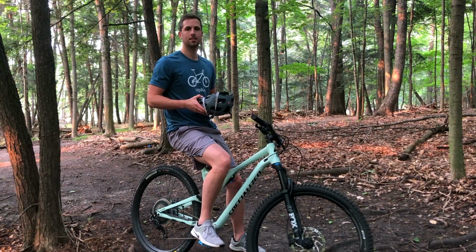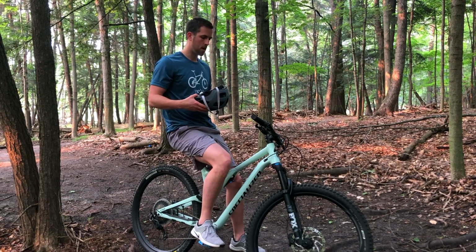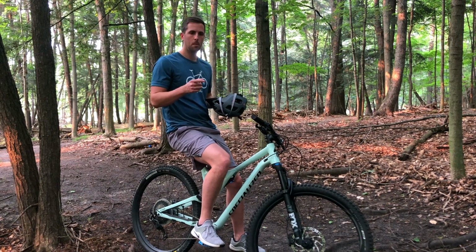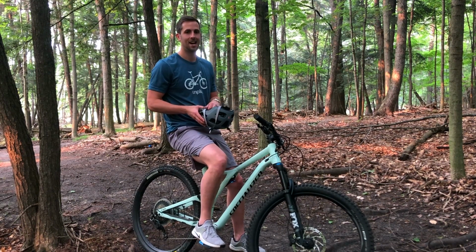So this is my bike and the equipment that I use. By no means is this equipment exactly what you should use. This is just more of what I'm comfortable with and what I take with me every time I go riding. The number one piece of equipment, my bike. Of course, if I don't have my bike, I can't ride.